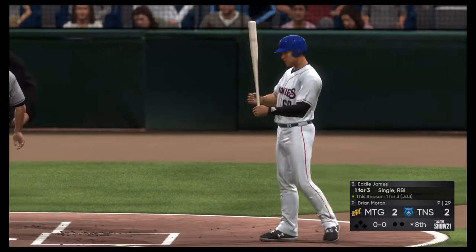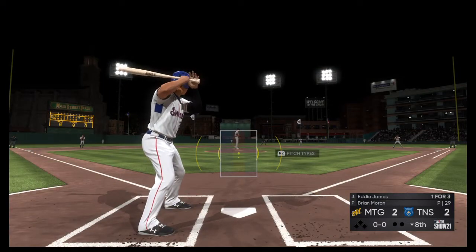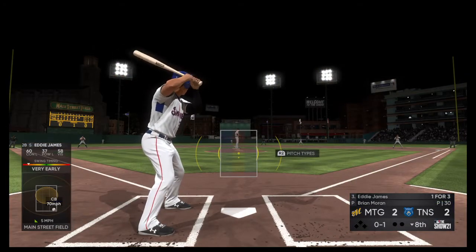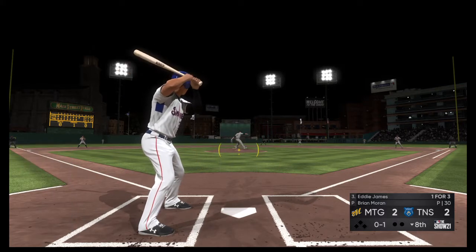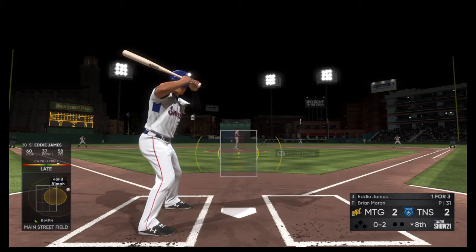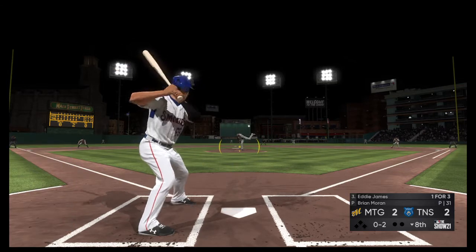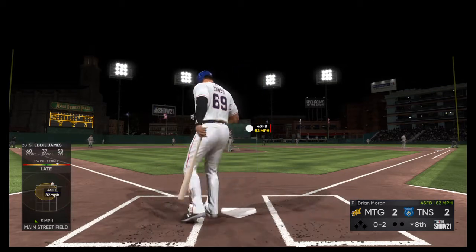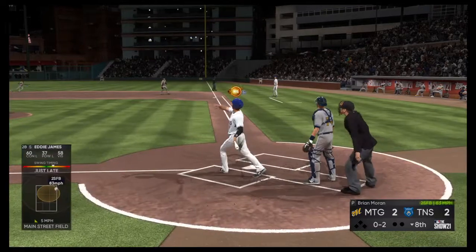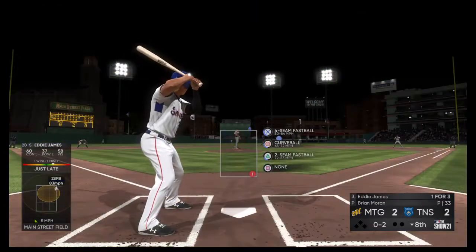Now to the plate, here is Eddie James, the second baseman for the Smokies. First delivery to him. Gets a small piece near the plate. That's a foul ball. Here's the 0-1 pitch. And another foul ball. Ready with another, 0-2. Good job to spoil that one away, and he stays alive.